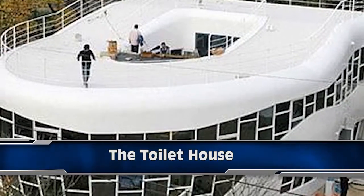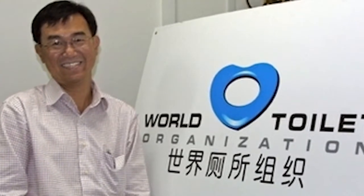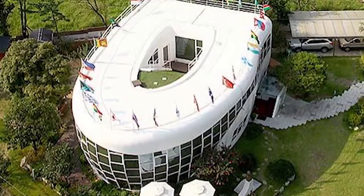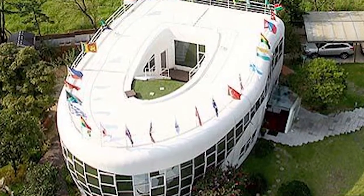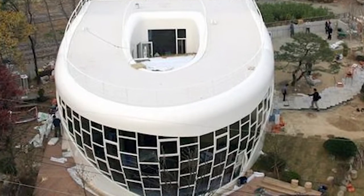Flushing itself into number 8, we're talking about the toilet shaped house. Yes, you've heard me correctly. I don't know why someone would want to build this. A former mayor of Suwon, South Korea built this 2-story house in order to host the 2007 meeting of the World Toilet Association. I kid you guys not, this is a 4,520 square foot house made up of steel, concrete, and glass. It's worth about $1.1 million.